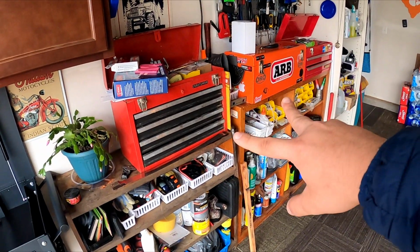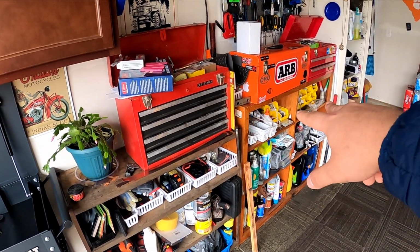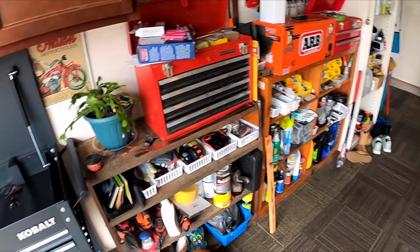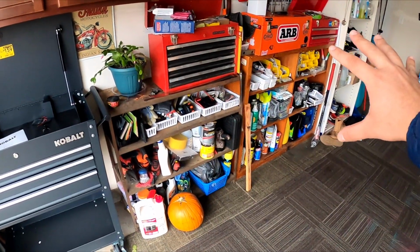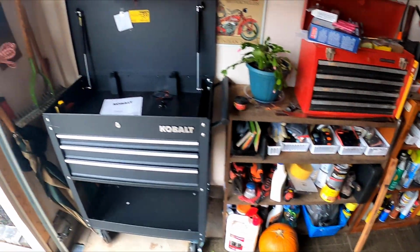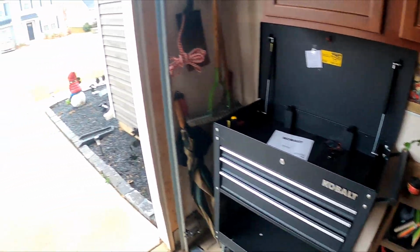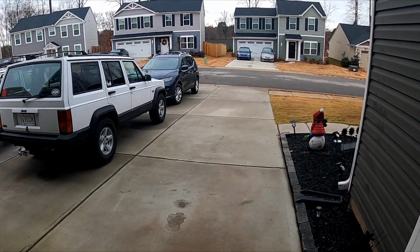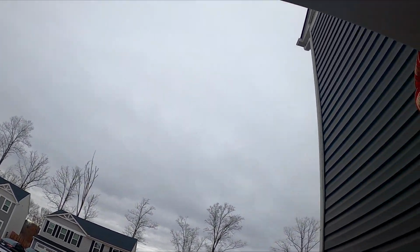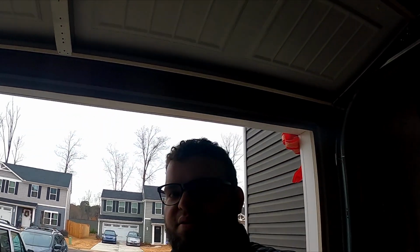Excuse me. I'm planning on getting rid of these other toolboxes and just putting them in the Jeeps and cleaning it up. I want to get a really big toolbox because look at all that mess. It drives me crazy. But we're fixing to head out to Chimney Rock. Hopefully it gets a little bit sunnier. We'll see, but I'll keep you guys up to date. Haven't done a video in a while, but I'm excited.